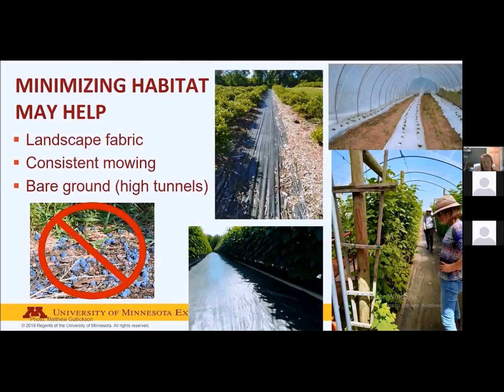The first is landscape fabric. This can be helpful for a couple of reasons. SWD might have trouble laying eggs on landscape fabric, but the other thing is that landscape fabric makes it easy for you to sweep or vacuum away those fruit that have dropped on it. And so it's easier to create good sanitation in the field. The other thing that you might do is in high tunnels, that enables you to have bare ground. It also enables you to have landscape fabric that's not going to deteriorate as quickly.